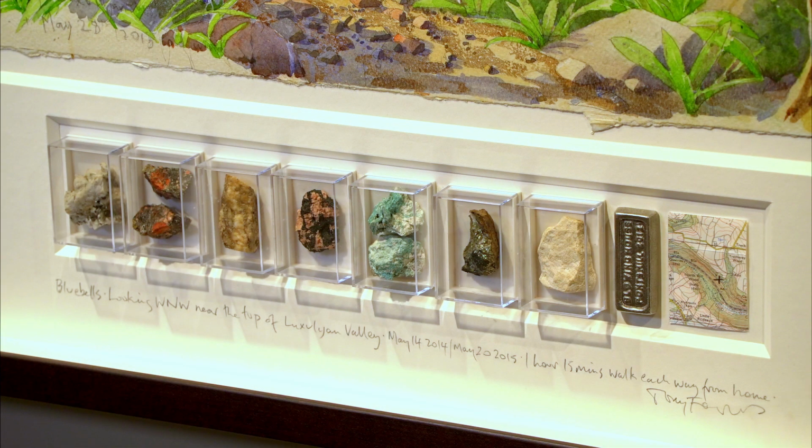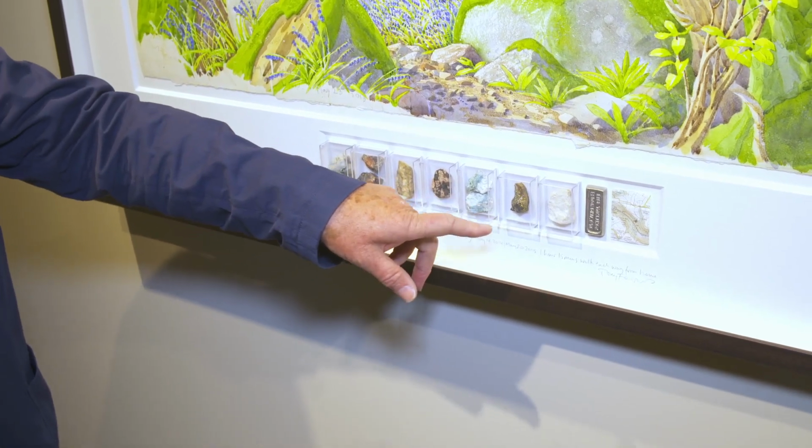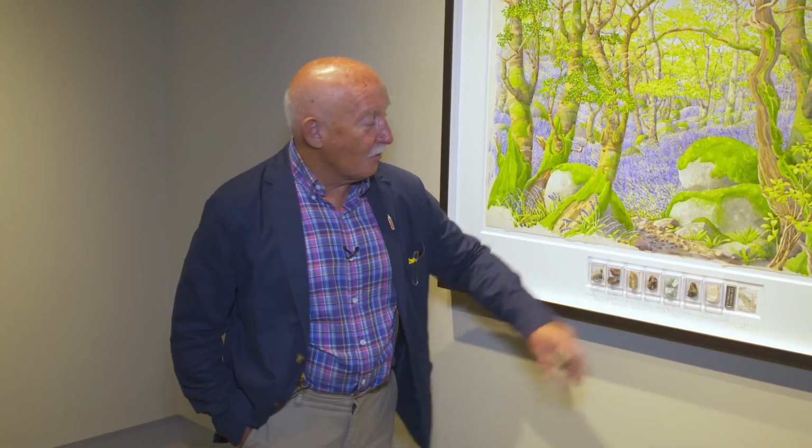And along here at the bottom are all the things that were mined in the Luxillian Valley. So there's granite, there's tin, there's copper, there's china clay. That's china clay there. And this is a little tin ingot made by somebody who is still streaming tin in the little stream at the bottom of the valley. And he made that ingot for me to put into my painting. But I suppose that's to prove that if we leave nature alone, it will actually reassert itself.